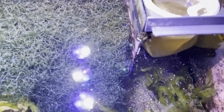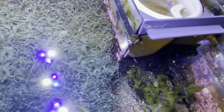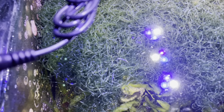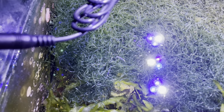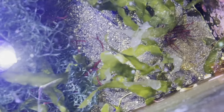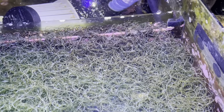Now recently, I have been throwing random crabs into here. If I see them picking at a coral, I'll just pluck it out and throw it in here. And also, in the beginning, there was one stomatella snail, and now there's a bunch of babies. Let me just see if I can find one. Oh, yep, right there. Along the glass, there are quite a few of them. But there are way more.